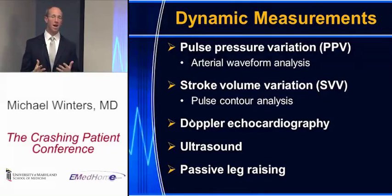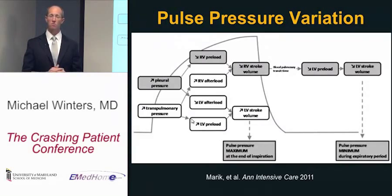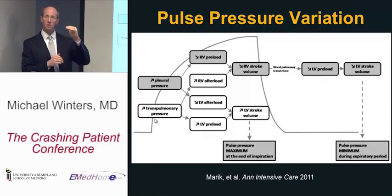If we think about pulse pressure variation, this is probably the most well-studied and supported by many in critical care, and is probably the most useful. What is pulse pressure variation? Well, if we look at the graph here, we deliver a positive pressure breath for those who are mechanically intubated or mechanically ventilated. During that positive pressure breath, a little extra blood is pushed into the left ventricle. That augments left ventricular cardiac output for a beat or two.